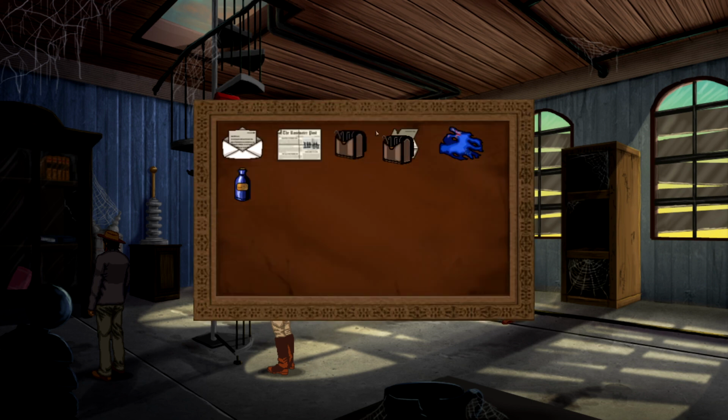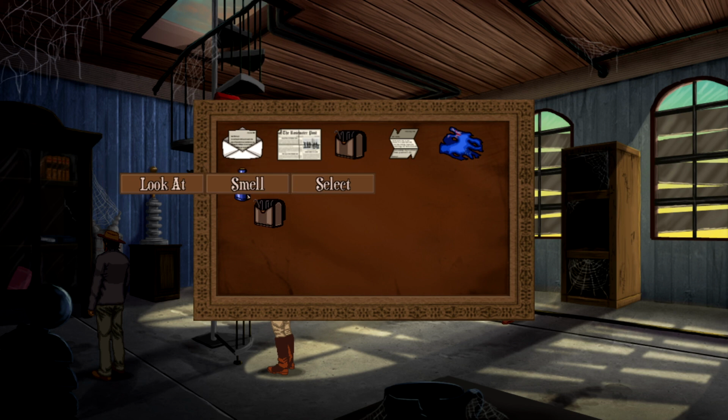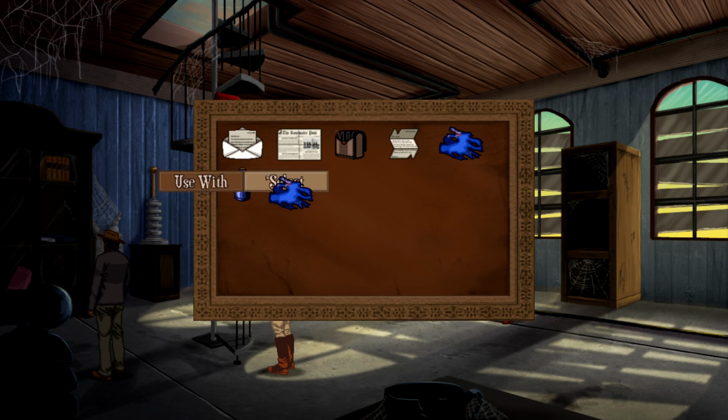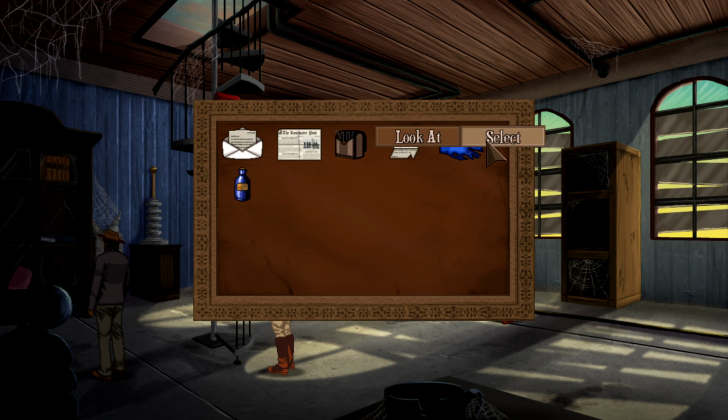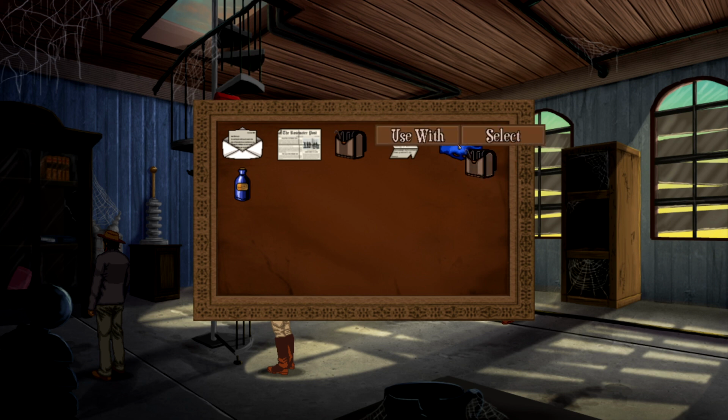Maybe there's a contraption I can use that hasn't got a lock to pick. You can actually combine items in this game, which I didn't know you could do. So that's cool. Don't think I've got anything to combine though, if I'm being honest. So that sucks. I prefer to keep the cloth dry. No, so I can't use it with that either.